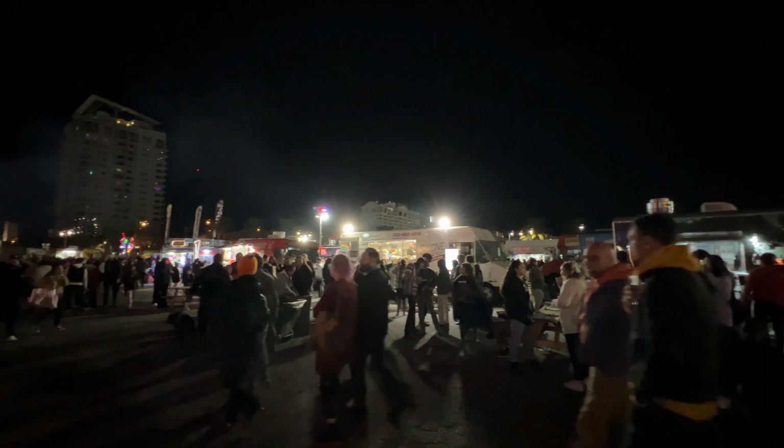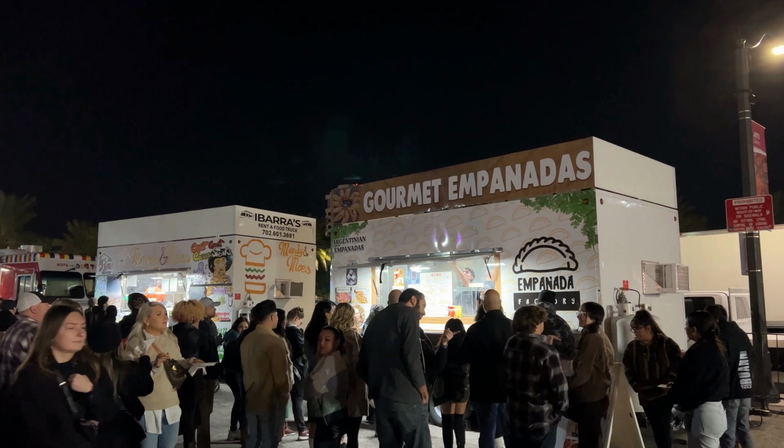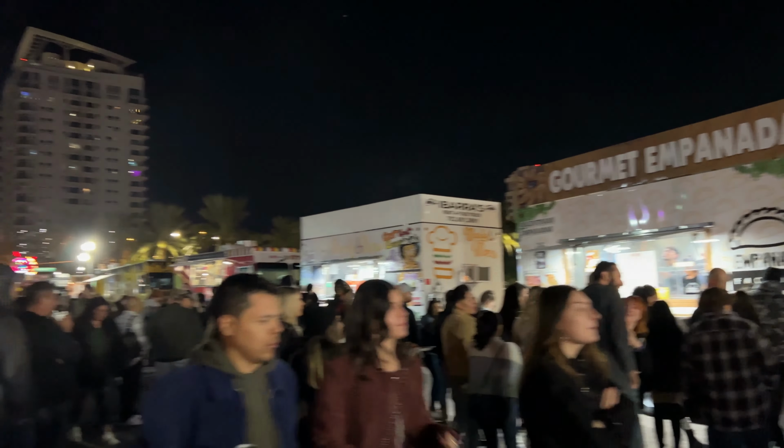The lines for all the food trucks were massive, so I didn't eat anything here, and I was still pretty full from the large steak dinner. But it was fun just walking around and seeing everything. There's always something fun going on in Vegas every day. The possibilities are endless.